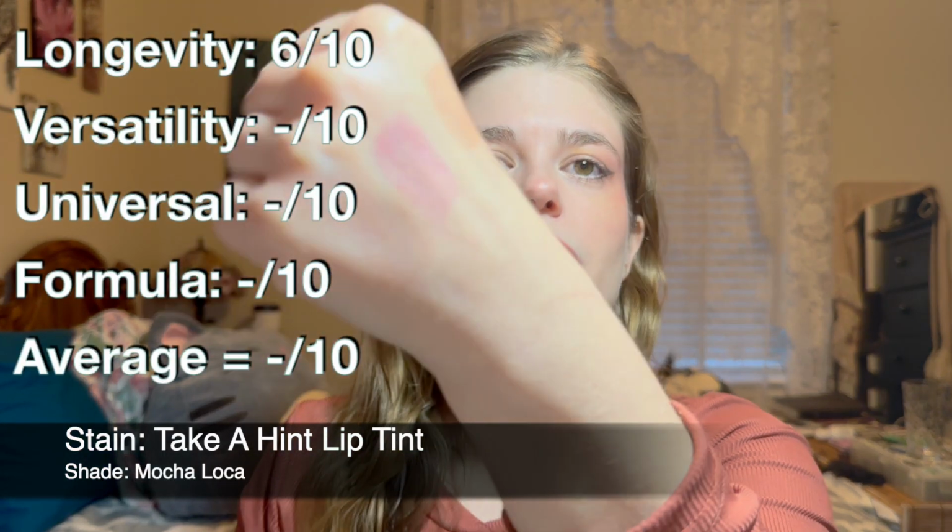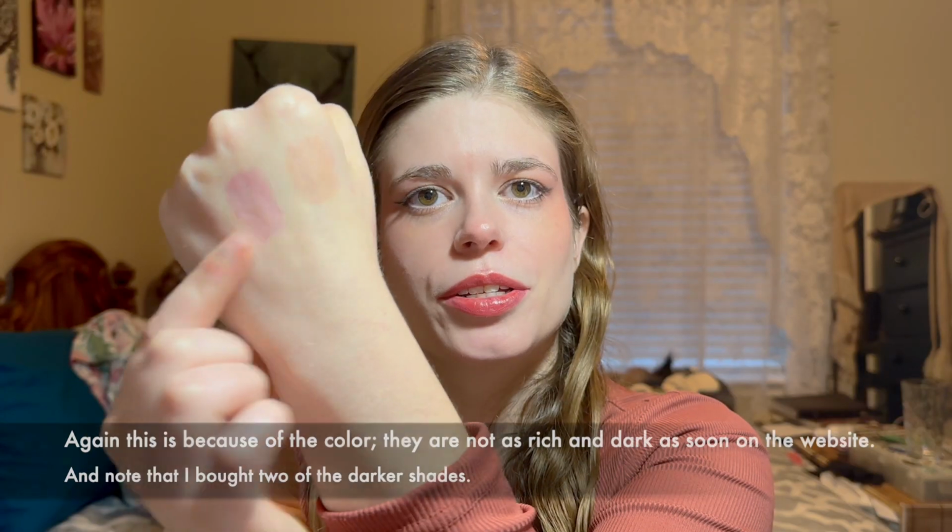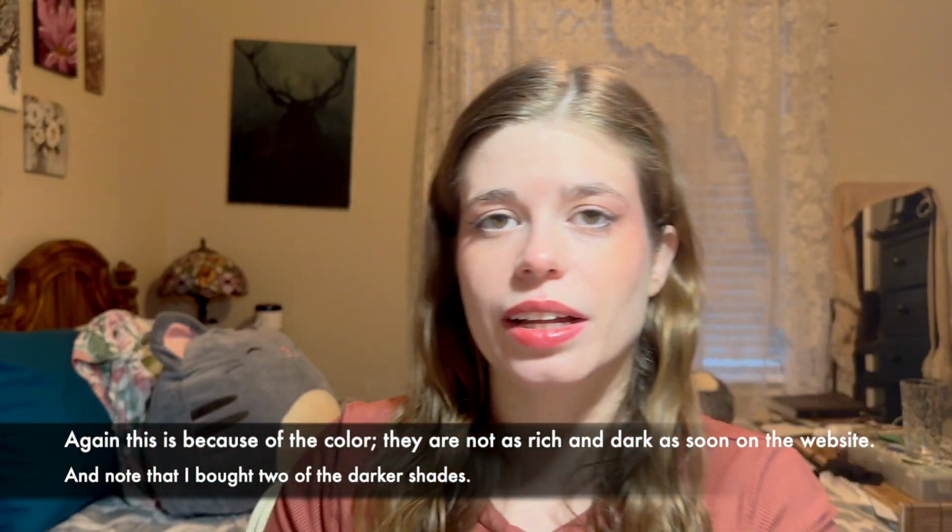So maybe we'll go 6 out of 10. There, you can see it just doesn't have quite the staining power compared to other ones, like the e.l.f. ones. I didn't even have the e.l.f. one on my skin that long. I definitely had this one on my skin for a lot longer.